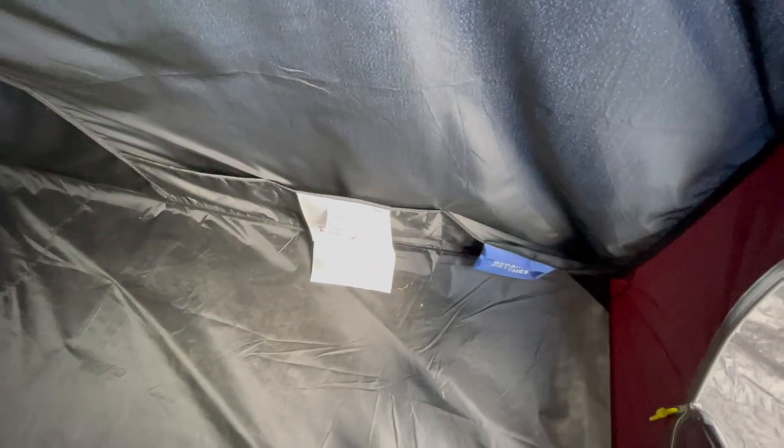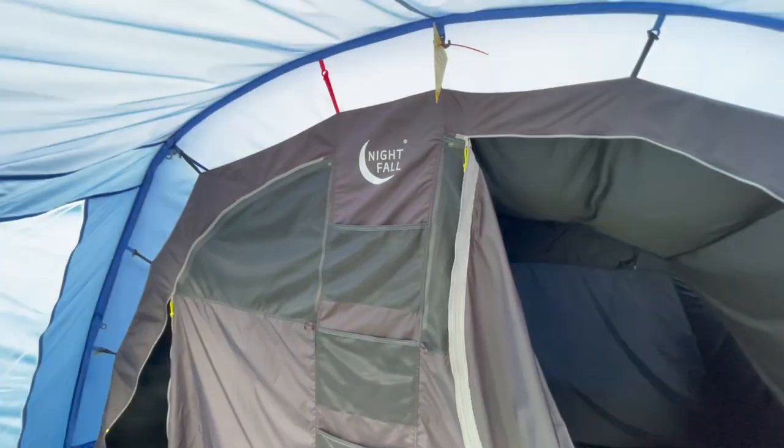And this is the bigger of the 2 bedrooms. This is meant for 3 people. The divider between the bedrooms just clips in place. It doesn't fully zip, so it's not sealed, so not as much privacy, but if you are sleeping just with a piece of fabric between, how much privacy do you really have? Some pockets there down at the side. There's also some in the other smaller bedroom.